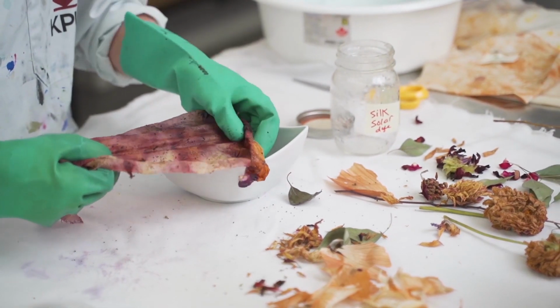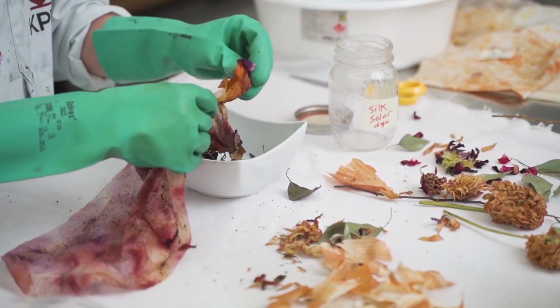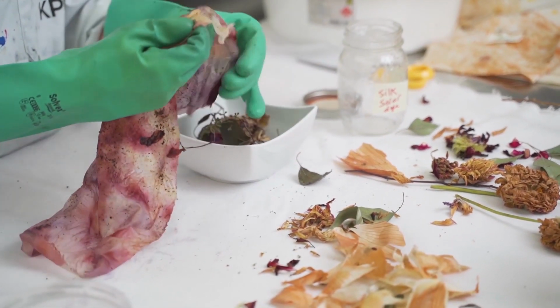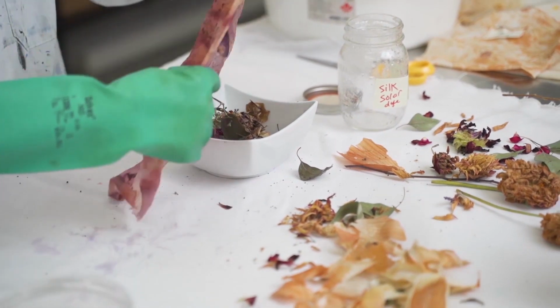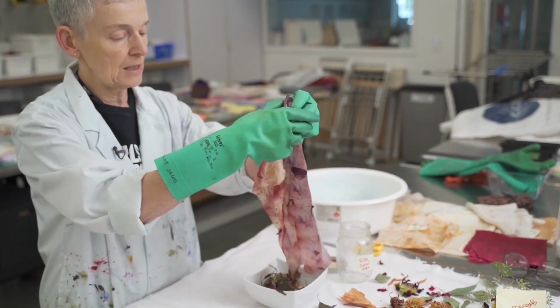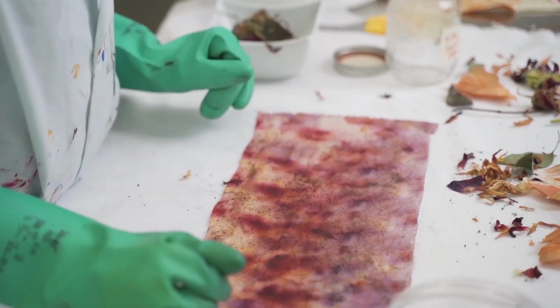This material can then be a couple of things. It can be recycled, of course, composted. It's gorgeous composting material because it's nice and broken down. It actually can be reused. So we can take this plant material and try dyeing with it again. Most of the plant material on this fabric is the plant materials that you see here.